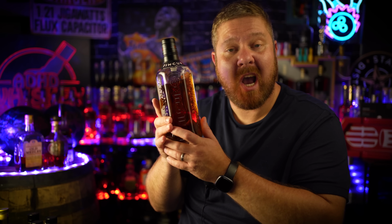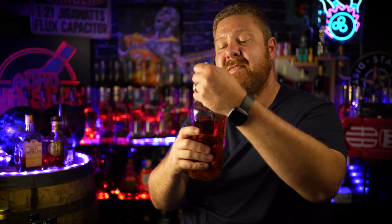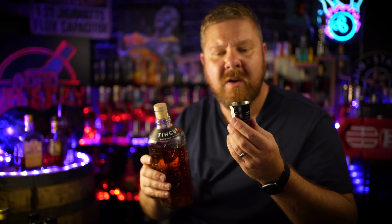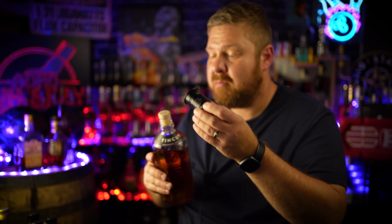Sweet cherries and oak, my goodness gracious, Tin Cup 10-year is no joke. It even comes with a little cup, a little cap, like the miners used to have, so that you can drink out of a metal cup if you find yourself in a situation where you need to drink out of a metal cup. You can get one of these for between 45 and 55 bucks.